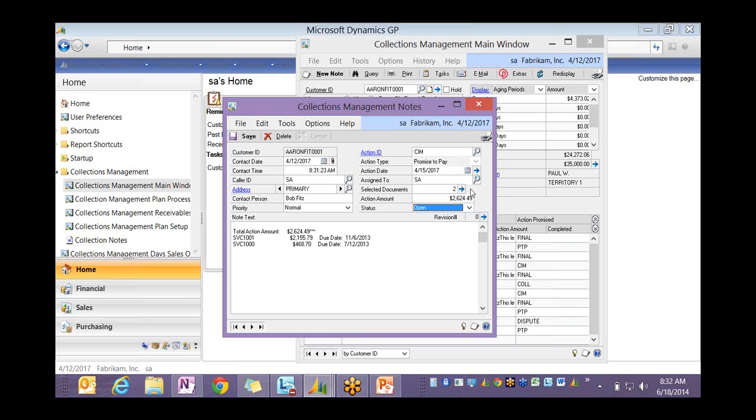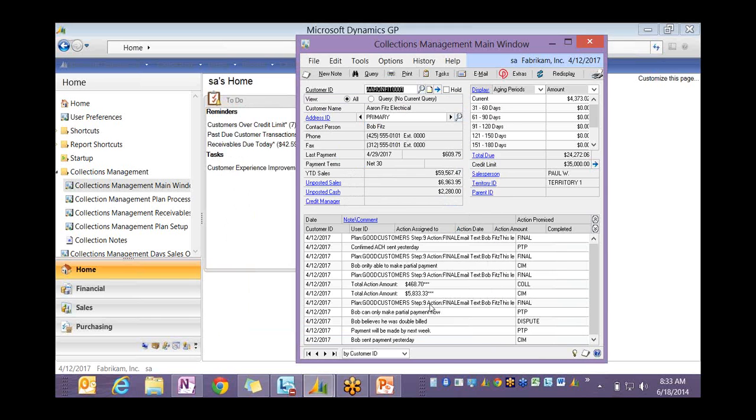When I selected the documents, along with the action amounts populating to the totals of the invoices, it also populated some of the details from the documents here in the open text field. I'm able to come in and add whatever note that I would like. Payment yesterday. And then once I save my note, a record of that note is right here at the bottom of their history. And again, if I needed to come in and make a change, I can do so.